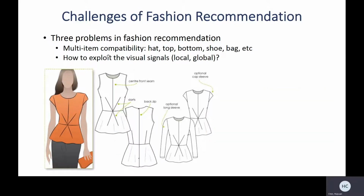Another challenge is how to explore the visual signal in both local and global ways. Given an image of clothes, in addition to the global information like the colors, we still have a lot of details in these clothes, like a black jacket, or a bag. So how to design machine learning models to capture this region-wise information is also quite interesting and very important for fashion recommendations.